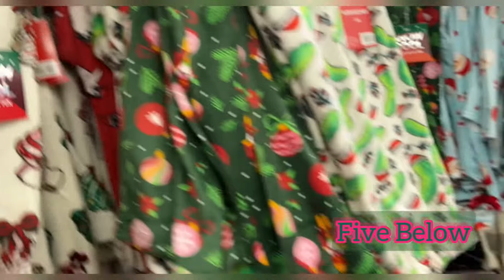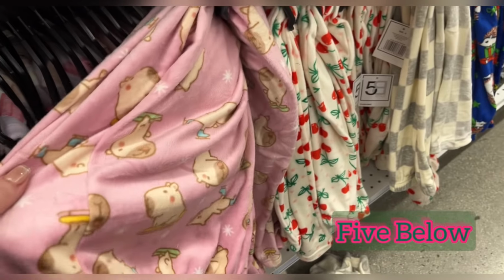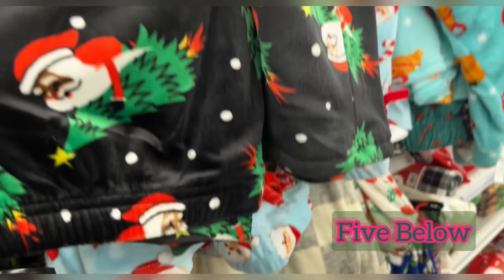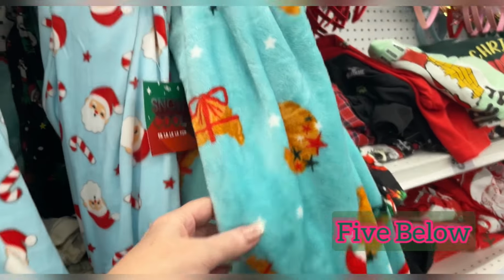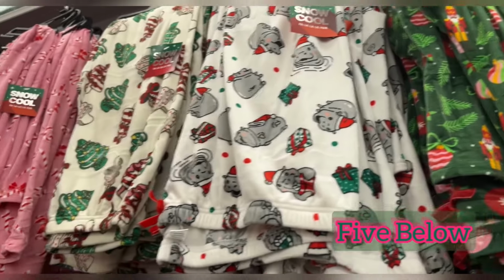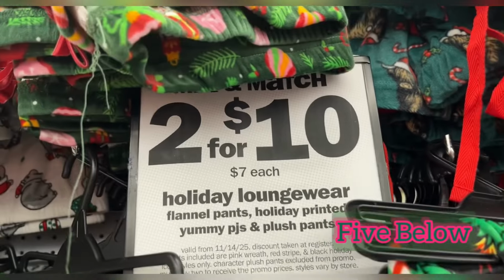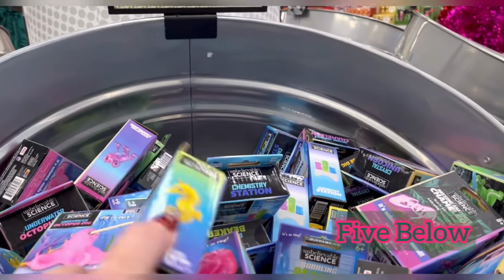Right now I'm showing you some of the really fun patterns they have for pajama bottoms at Five Below, and they had a sale. You could get them either $7 each or 2 for $10. So wow, that's a pretty good deal for a couple of really nice micro fleece pajama bottoms. And it was really difficult. I did pick some up, but it was not easy trying to figure out which ones to purchase. But yeah, lots of great styles.